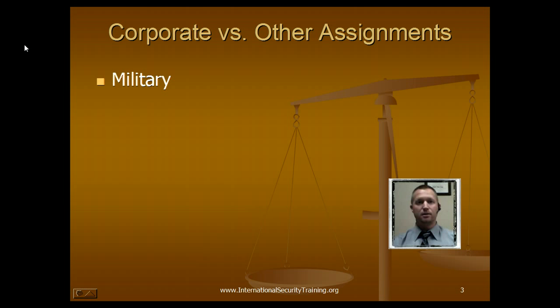So let's look at the corporate world versus other assignments. The first assignment I actually worked in protection work was the military. So when you're in the military, you could be on foot doing an advance or a route recon, as they call them. You might be in a vehicle, you could be in a Humvee, or nowadays they're using drones to conduct these advance tasks. When I was on foot, that was always a very slow, methodical operation.